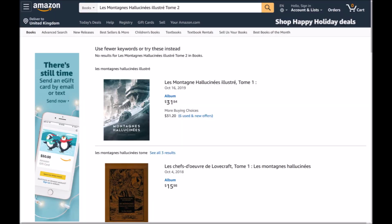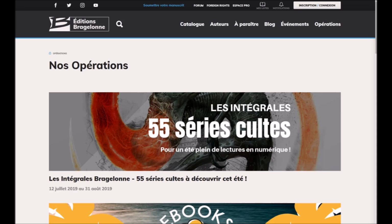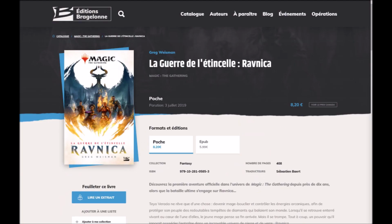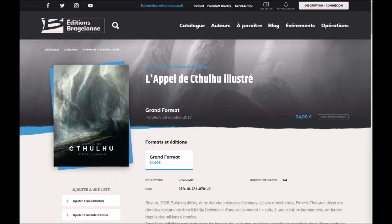There is no sign of a second volume, so this may leave you with a gaping hole, like the book's protagonist in fact, for months or heaven forbid years. But Lovecraft is currently popular, with Nicolas Cage making a full-length film and even the Game of Thrones maestros getting in on the act. And this book is released by French publisher Bragelonne, who are well known for translating famous English-speaking authors and gaming books like Dungeons & Dragons and Magic the Gathering. They are also no strangers to Lovecraft, with possibly a full complement of his works en français, and feature articles too. This is their second epic illustrated tome as well, so fingers crossed we are in safe hands.